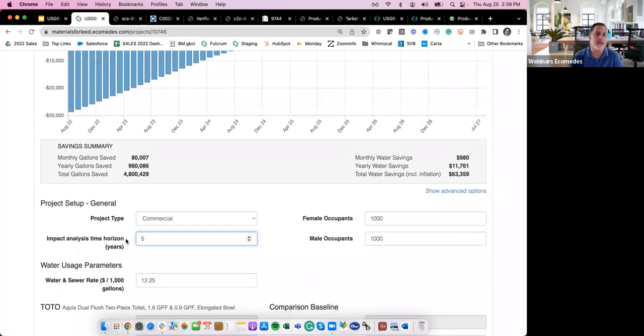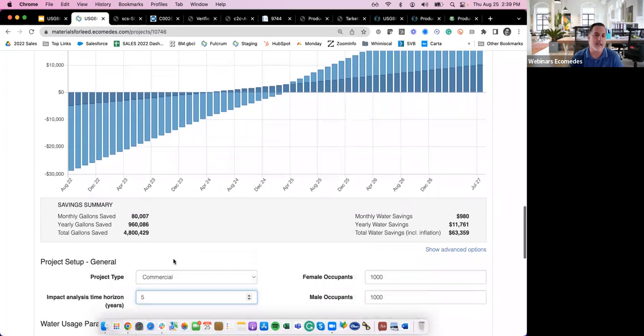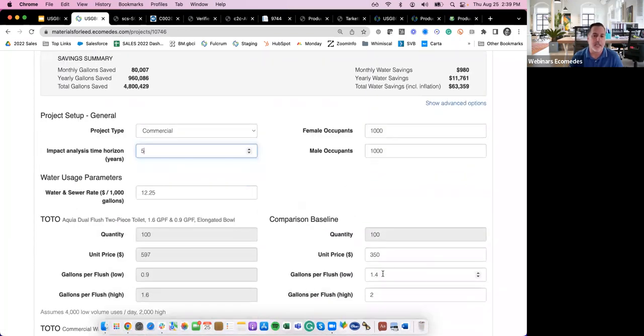So what's nice is it's not meant to be an alternative for engineering, but it's just meant to grab the data from the products you have in your project. Ultimately, you can change the baseline out.